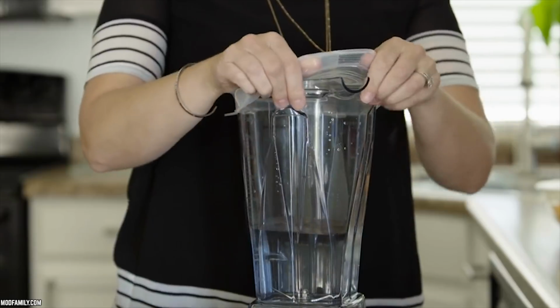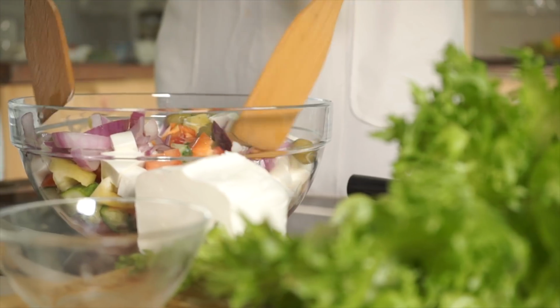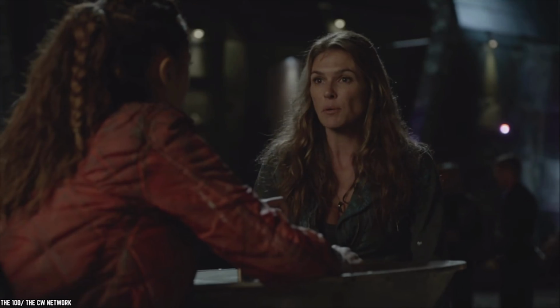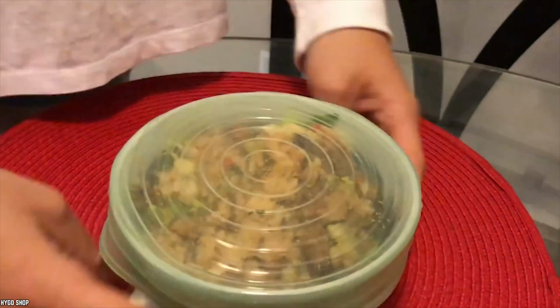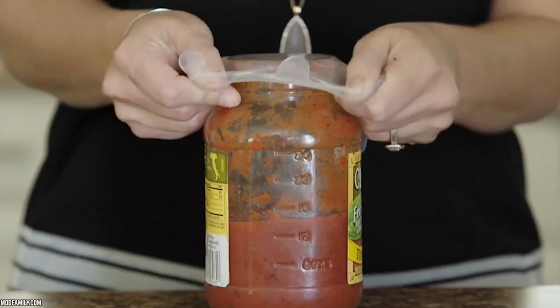Silicone stretch lids are incredibly versatile and can be stretched to cover many different food items. If you find yourself with a bowl of leftovers, but there are no Tupperware lids to be found, seriously, where do they go? Tell me where they went and you won't be in trouble. You can seal in the freshness with one of these. Did you somehow misplace the lid for the jar of pasta sauce while making spaghetti? Silicone stretch lids have got you covered. Sorry, but the pun pretty much wrote itself.